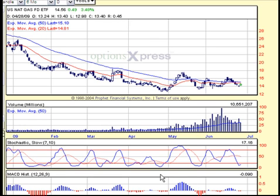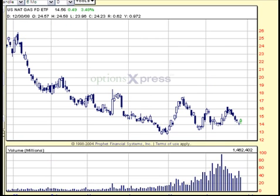We're looking at the indicators. Really, the indicators in a sideways market really have no meaning. If you look at the moving averages, they're flat. Stochastic tells me nothing. MACD tells me nothing. So you know what? Why even have it on there, right? The less noise, the better.